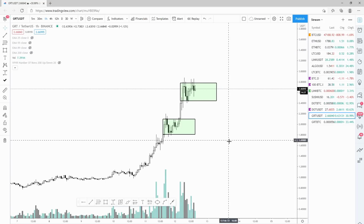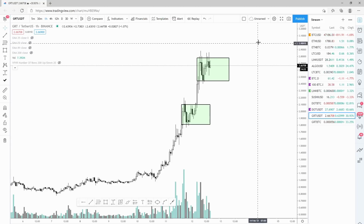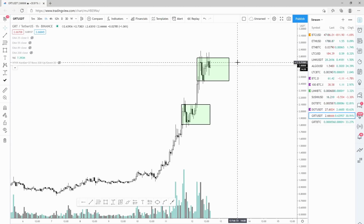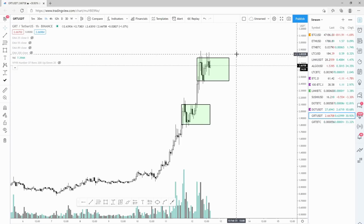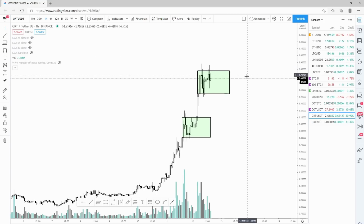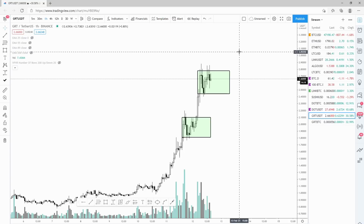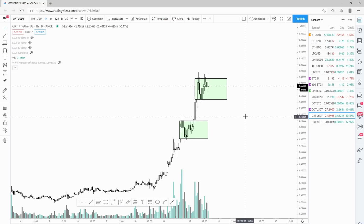But anyways, I don't know where price is going to stop here. $3 would make a lot of sense from a psychological level, but price is already hanging around this. I mean, it already wicked up several times to the 290 area. So $3 seems inevitable here, whether it's going to be the top or if that's just going to keep going higher. I honestly have no idea.